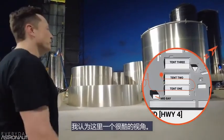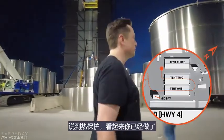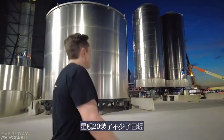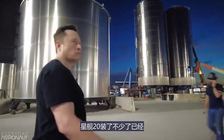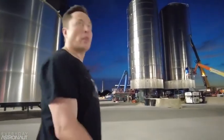So, speaking of shuttle. It's a really cool view. And thermal protection. It looks like S20 is going to be pretty well decked out in the stuff. How are you feeling about the thermal protection system? Do you feel like that's a pretty good solution? We'll find out.